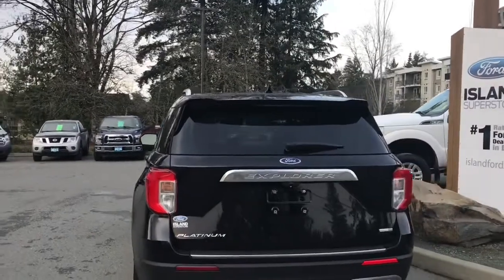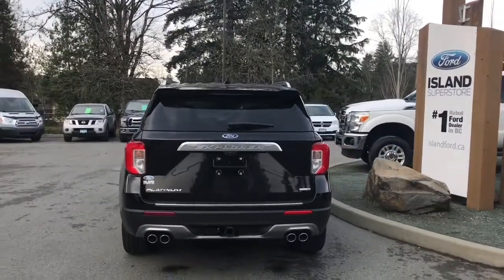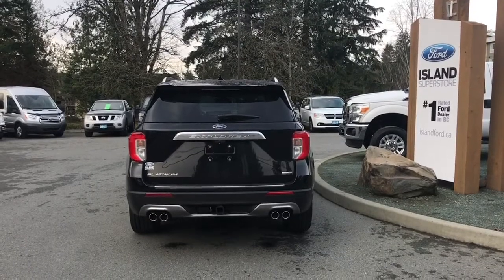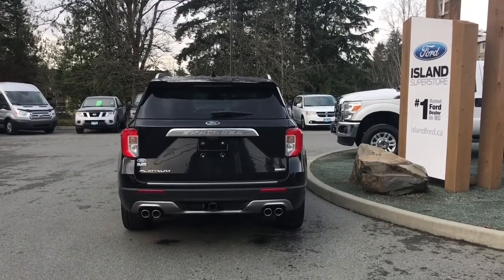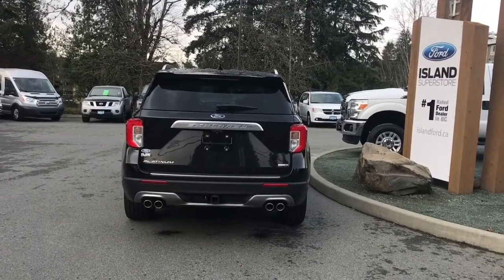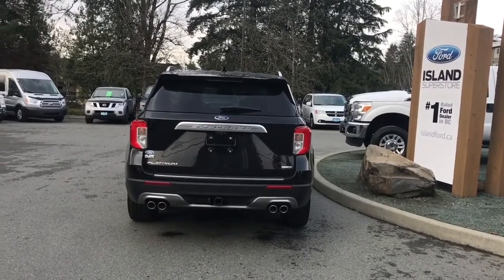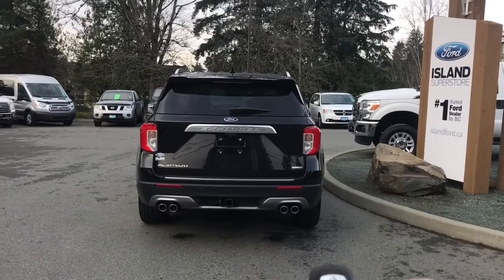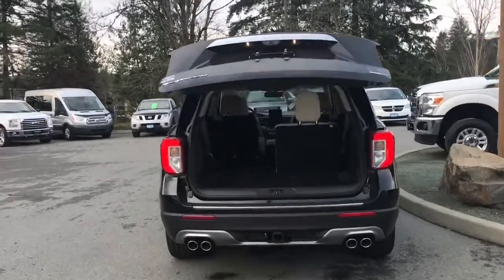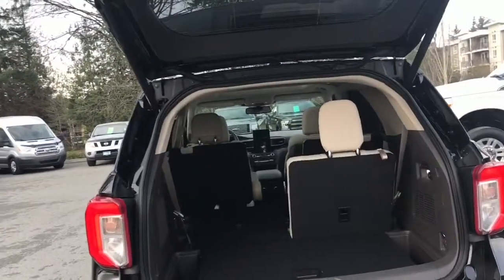In the back, there's a little bit of a spoiler and a windshield wiper, and just below the Explorer badge is your backup camera. You also have backup sensors on your bumper, dual exhaust, a class 3 trailer tow hitch with 4 and 7 pin connector, and when you're ready to open up that hatch, you can do so from inside, or you can double click your fob. It is also foot activated, so if your hands are full or you're feeling a little playful, you just give it a kick and it'll go right up for you.